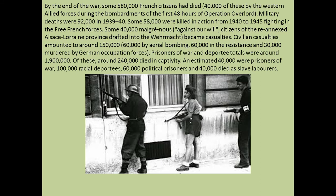So, casualties. Here are some partisans. French partisans are famous for continuing to fight through 1944. They lost many lives. By the end of the war, some 580,000 French citizens had died. 40,000 of these by the Western Allied forces during the bombardments of the first 48 hours of Operation Overlord and the take-back of France. Military deaths were 92,000 in 1939-1940.